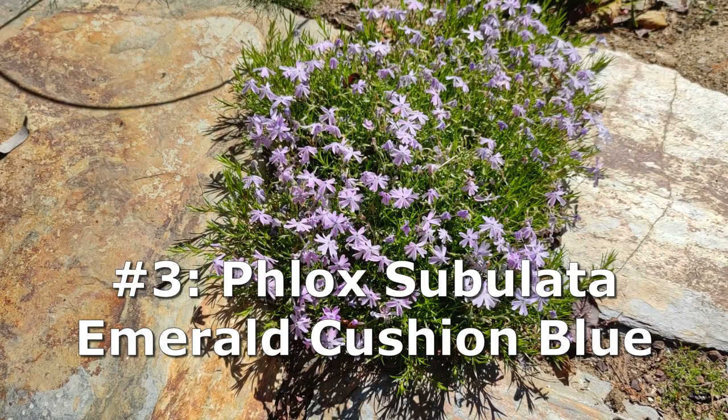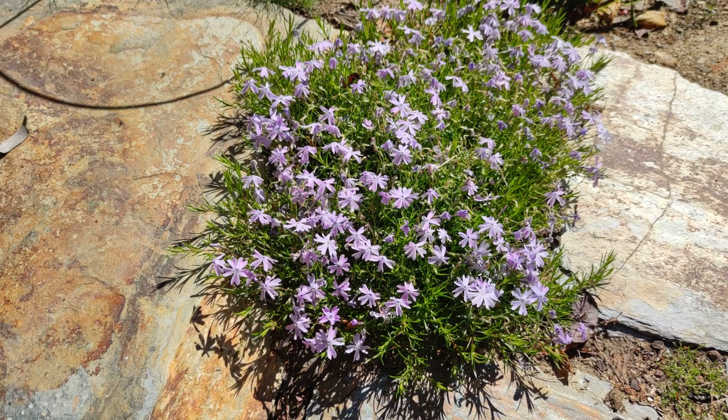Now the next flower is Phlox Subulata Emerald Cushion Blue. But because life's too short for those mouthfuls, let's call it moss phlox, which is its common name.